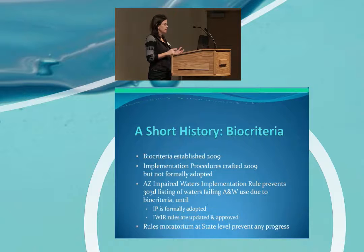We developed an implementation procedures document for our standards. This has never been formally adopted within the agency, so I've had some internal roadblocks on getting documents. The implementation procedures is actually required for us to be able to do listings.